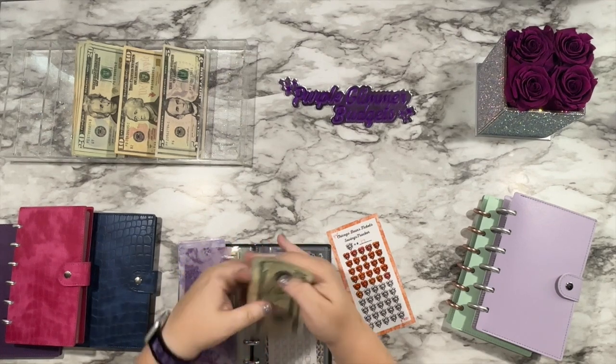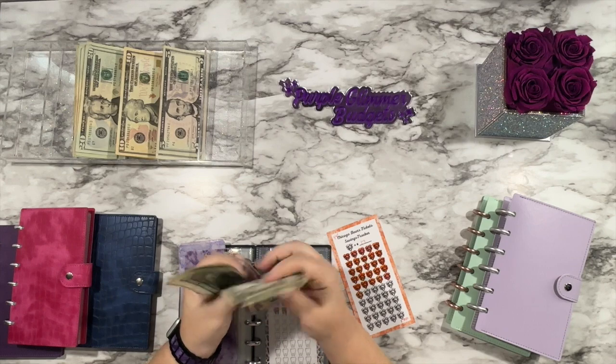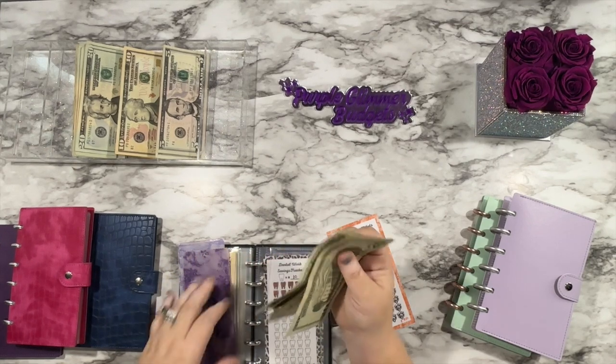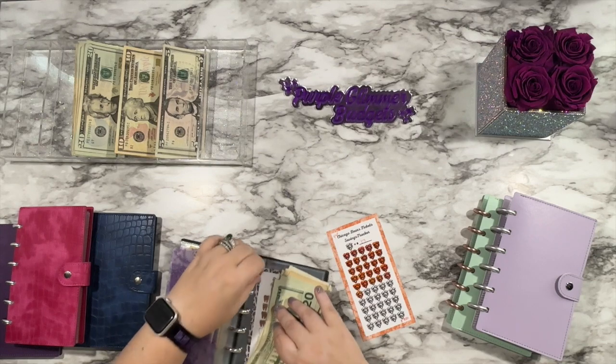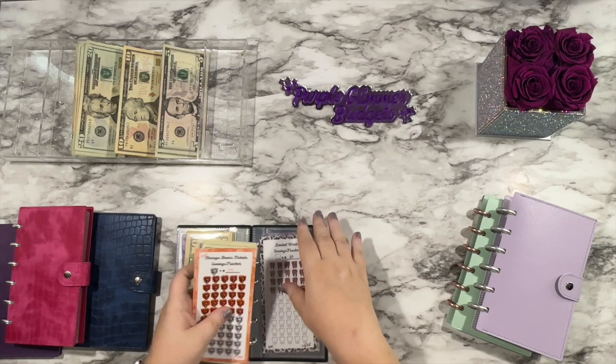So let's get this counted. So we have 20, 40, 60, 70, 85, 86, 87, 88, 89, 90, 91, 92, 93, 100, 200, 300, 400. So we're almost to a $500 placeholder here, which is super exciting. So soon.